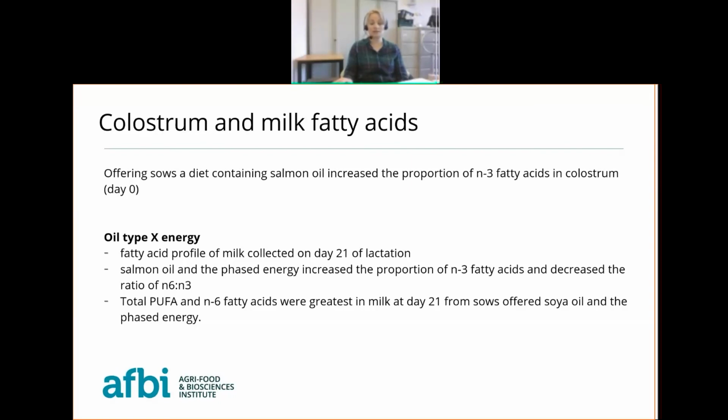We also saw a significant interaction between oil type and energy regime in late lactation on the fatty acid profile of milk that was collected on day 21 of lactation. So offering sows the salmon oil and a phased energy regime increased the proportion of omega-3 fatty acids and decreased the ratio of omega-6 to omega-3 fatty acids. Whereas when we look at soy oil and the phased energy regime, there was an increase in the proportion of total polyunsaturated fatty acids and more omega-6 fatty acids.